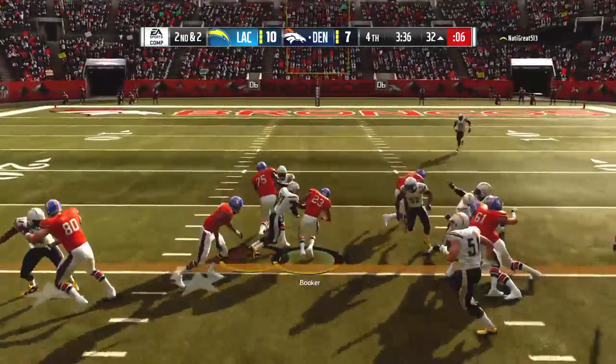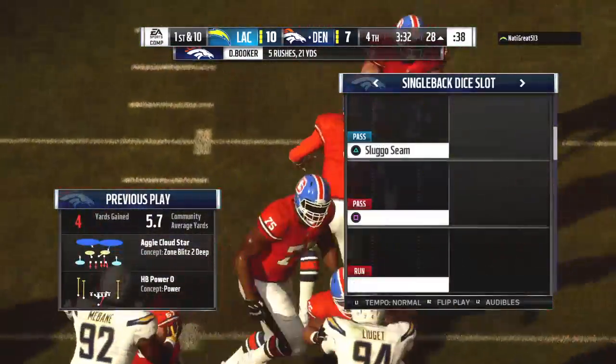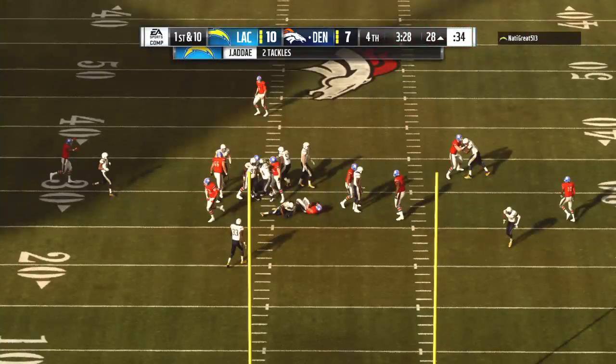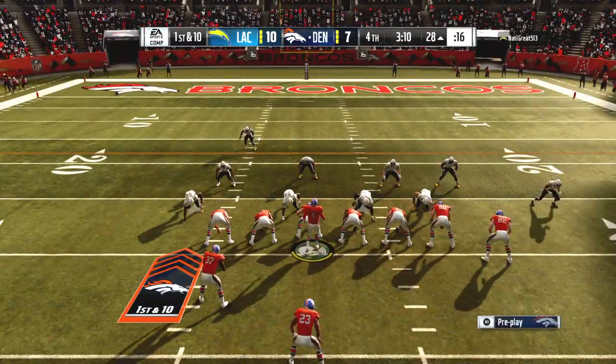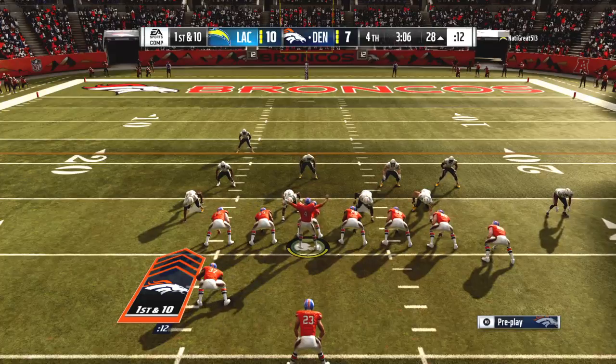A 2nd down carry for Booker, and he'll go down at the 28. A gain of 4 that time as the drive continues. 2nd and 2 is prime time for a little bit of a gamble, isn't it? Open up the playbook, go play action, toss that bad boy deep. But in this situation, go ahead and give it to your back. Let him pick up a first down. Keep the sticks moving.